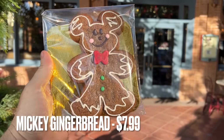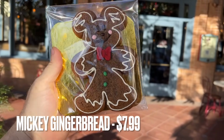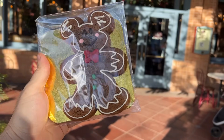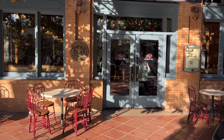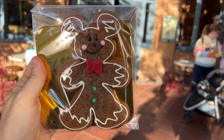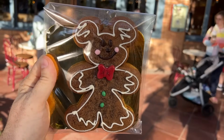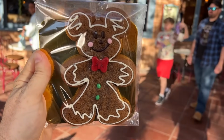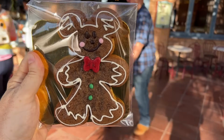Here it is, the Mickey Gingerbread. Previously, I thought you could only get this at Jolly Holiday Bakery Cafe at Disneyland, but they have it here at the Fiddler Fifer and Practical Cafe at Disney California Adventure. So here we have it. I am so excited. This is the best Christmas Disney snack that they sell.